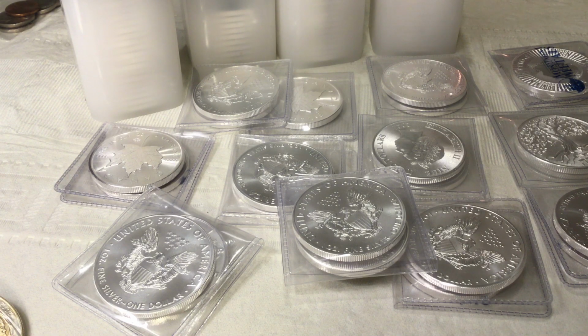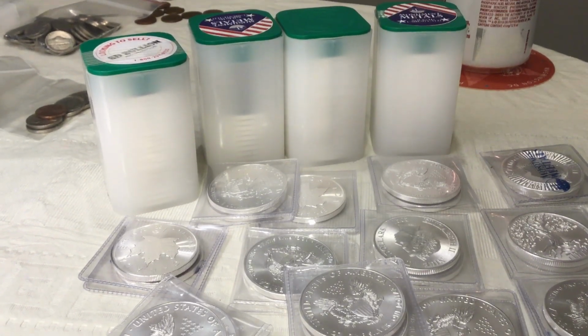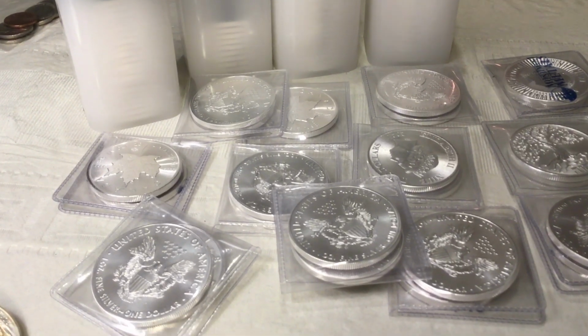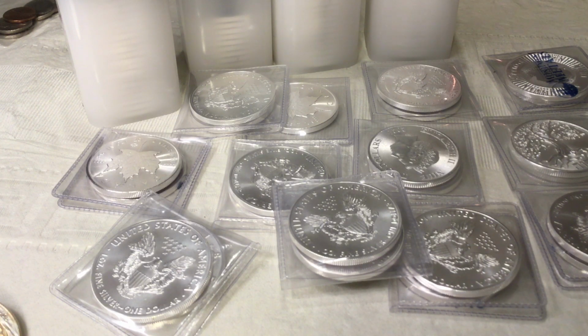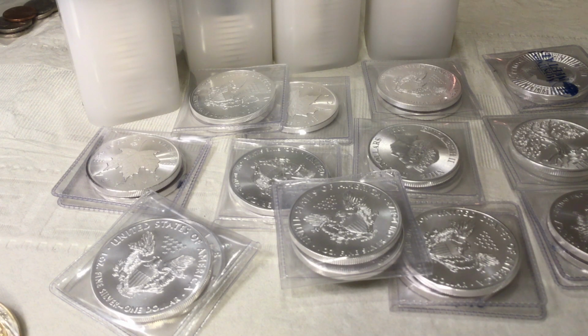And I tried to stick to the American Silver Eagles, because I think that's a good piece of silver to have as the core of the stack. They're the most liquid, most desirable, and as we've seen time and time again, they hold their premium the most. So I bought them all for around $29.60, in that ballpark, somewhere a little cheaper, somewhere a little bit more.